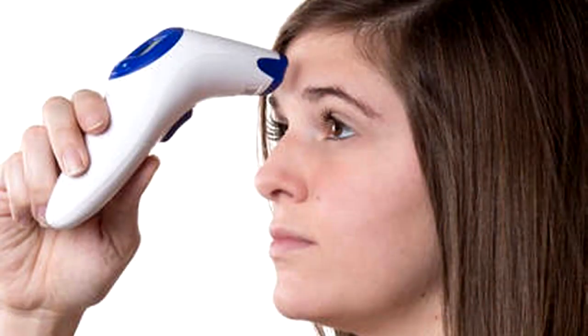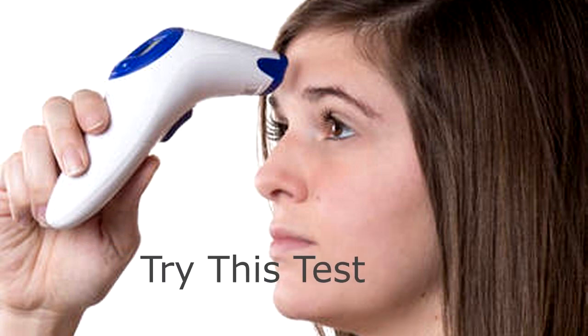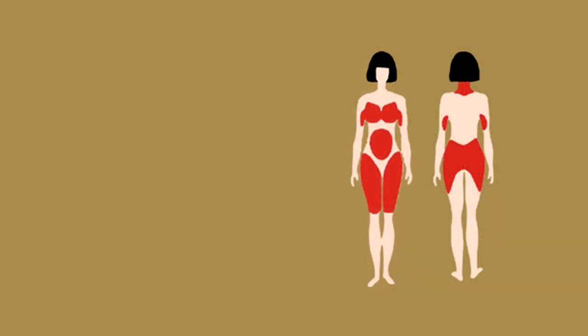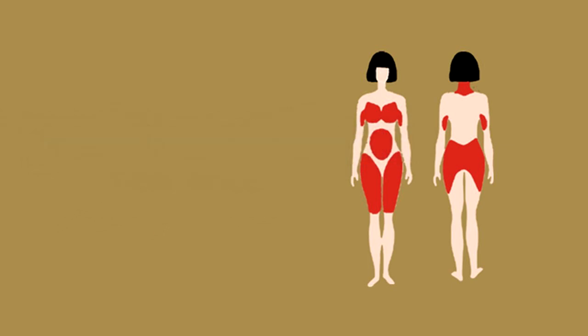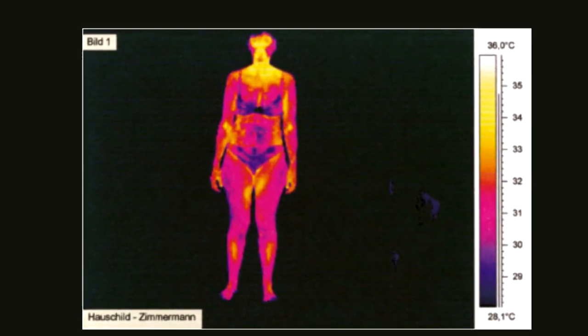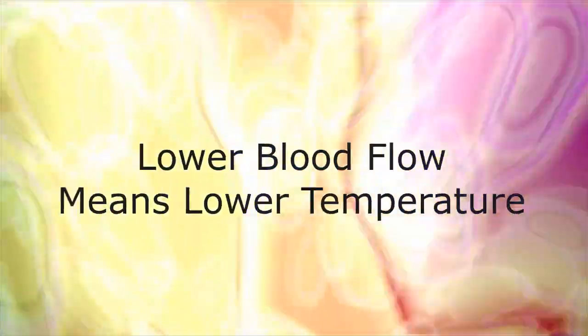Real simple. Now here's a fun test you can do to prove this point. Buy a forehead thermometer and take the skin temperature of different parts of your body. In particular, test the temperature of the hard to burn off fatty areas that you have. What do you notice? The answer is you're going to notice they're a lot colder than other areas of your body. In fact, depending on how much fat you have, it can be up to 4 to 5 full degrees or even more colder than certain other areas of your body. Now, this is not a coincidence. Areas that are hard to burn fat are primarily that way due to lack of blood flow to that region. Therefore, they are significantly colder.